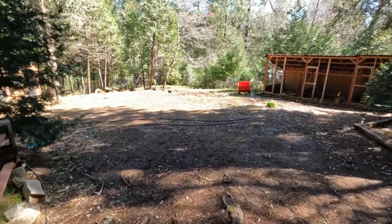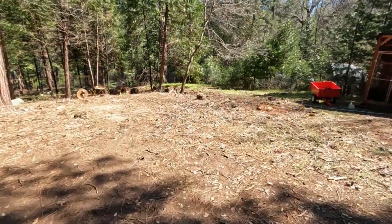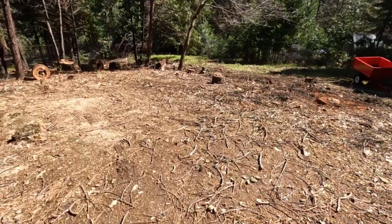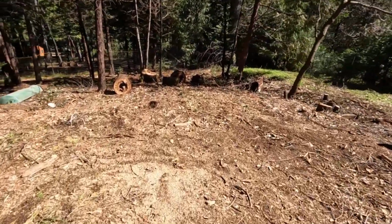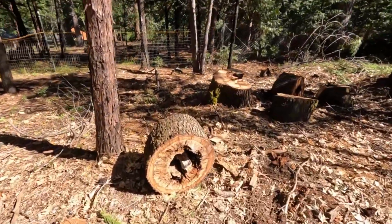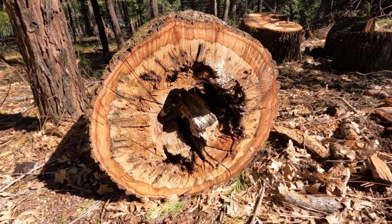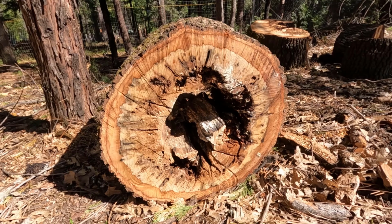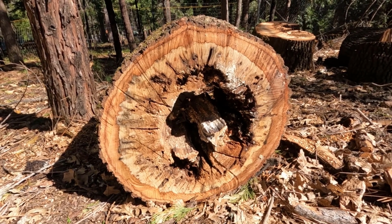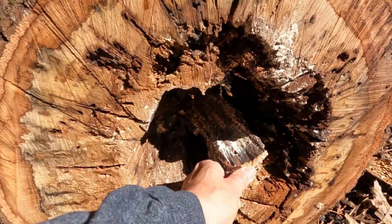You all remember that tree that we cut down? Oh yeah. Well, I cleared it all up, cleaned it all up. But I did keep something. Check it out. Now that rotted tree, I thought I would use this to my advantage and use it for some aviary art. Now see, I kept this one because that middle is all rotted out.